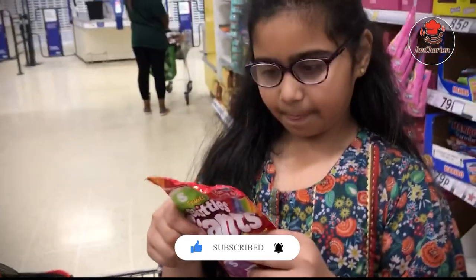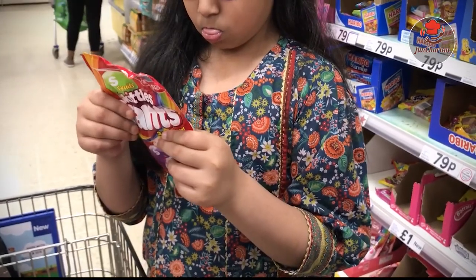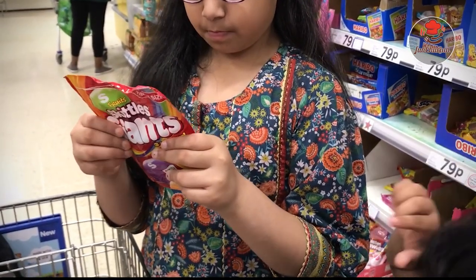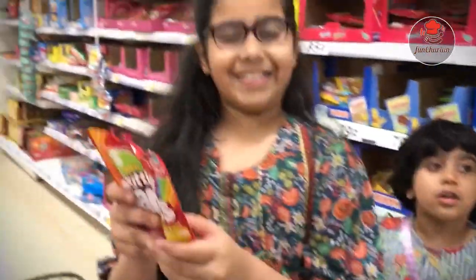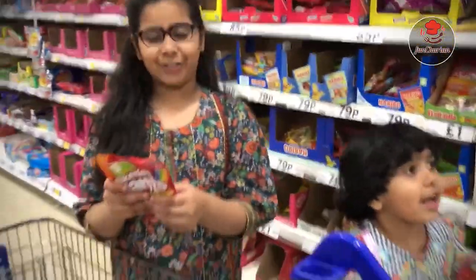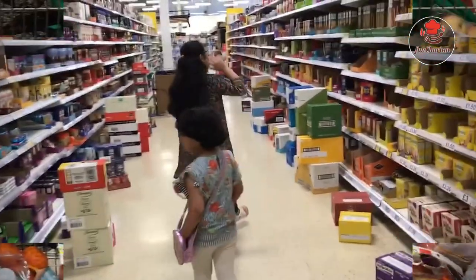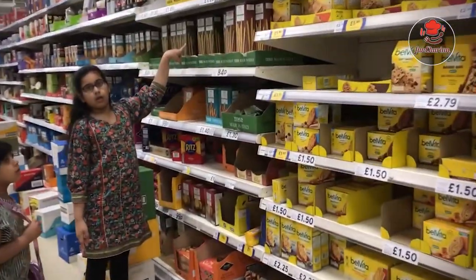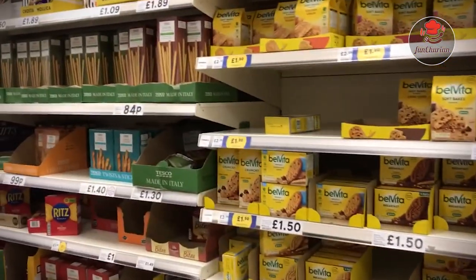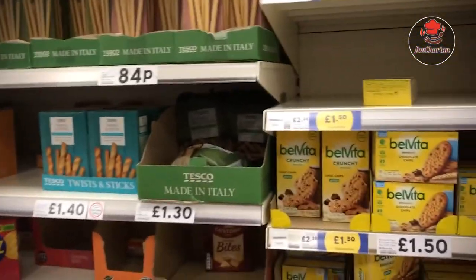And this little packet one, small one. Yeah, these are not the small packet ones. These are the big packet ones. And also there are 5 kinds. It says it's suitable for vegetarians. When we are buying a new candy, we make sure it's halal. Yay! It is halal! Then we also buy some biscuits, chocolate, prawn cocktail flavored chips, Doritos, and onion rings. Wow, this trip is going to be really great.